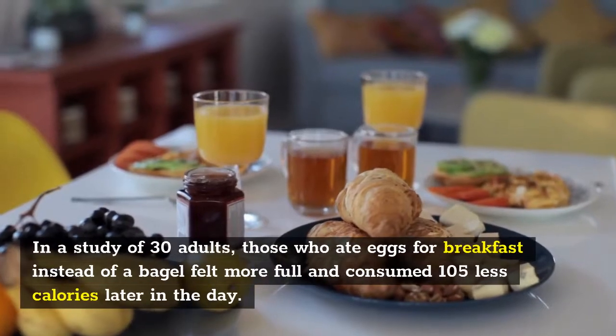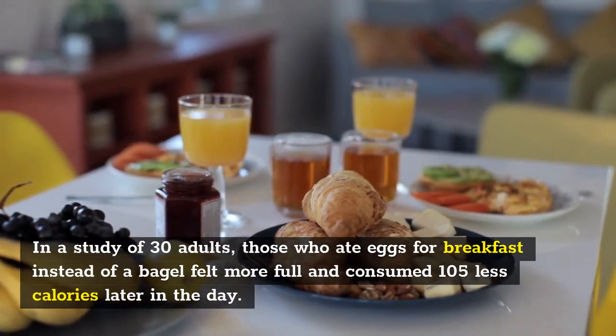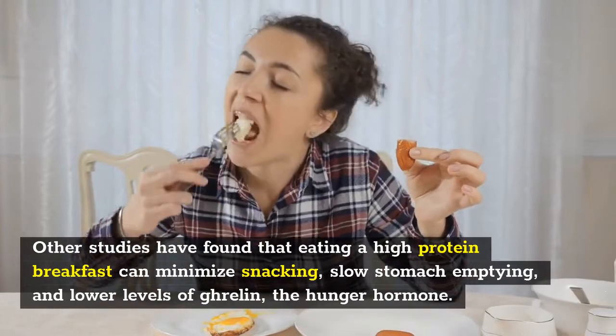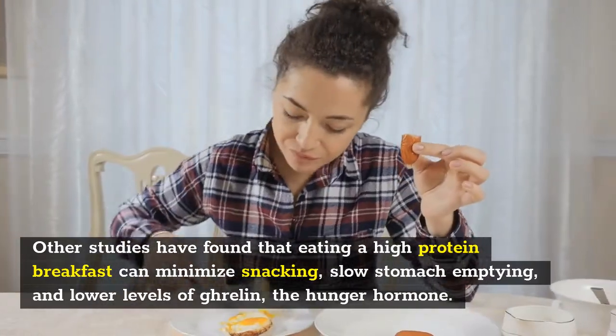In a study of 30 adults, those who ate eggs for breakfast instead of a bagel felt more full and consumed 105 fewer calories later in the day. Other studies have found that eating a high-protein breakfast can minimize snacking, slow stomach emptying, and lower levels of ghrelin, the hunger hormone.